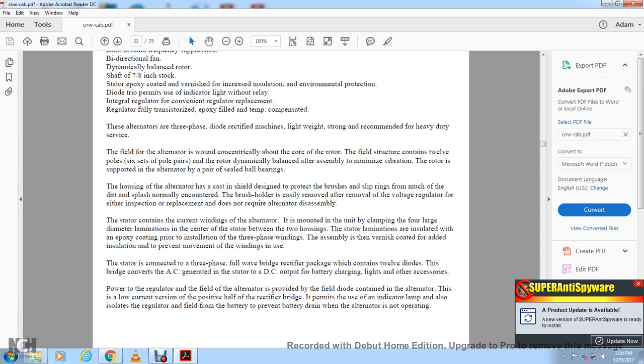The stator contains the current windings. With the alternator mounted with the unit, the clamp with four loads holds the lamination between the two halves of the stator. The lamination is insulated with an epoxy coating prior to insulation with the three-phase winding. The assembly is varnish coated and insulated, preventing movement of the windings in use.